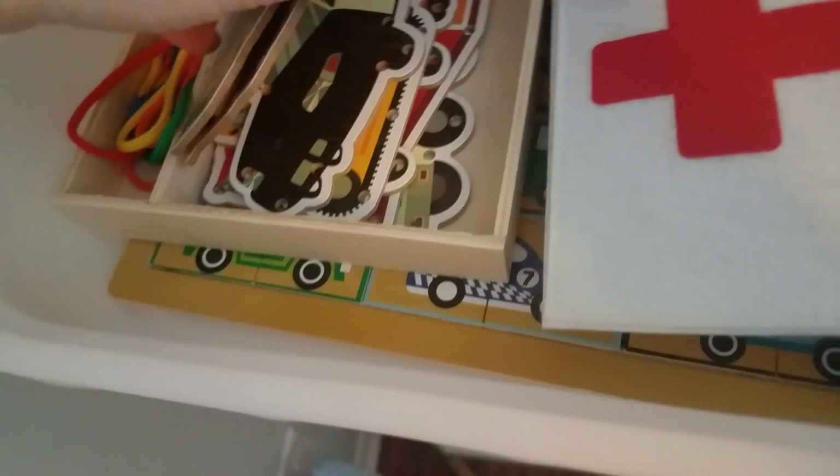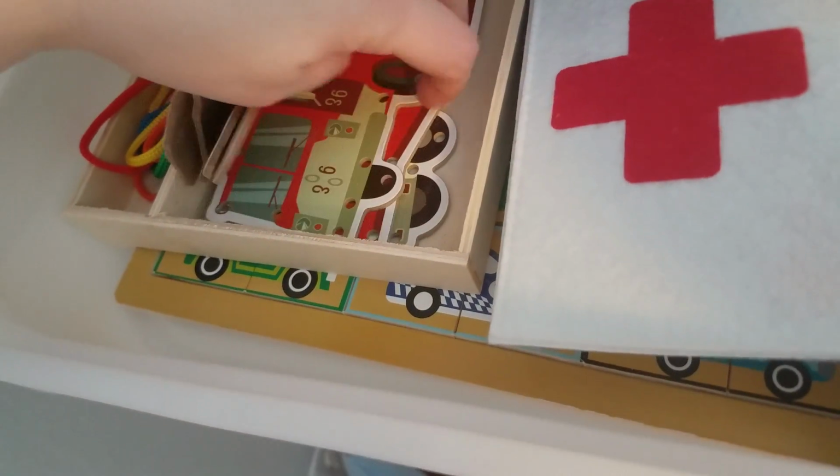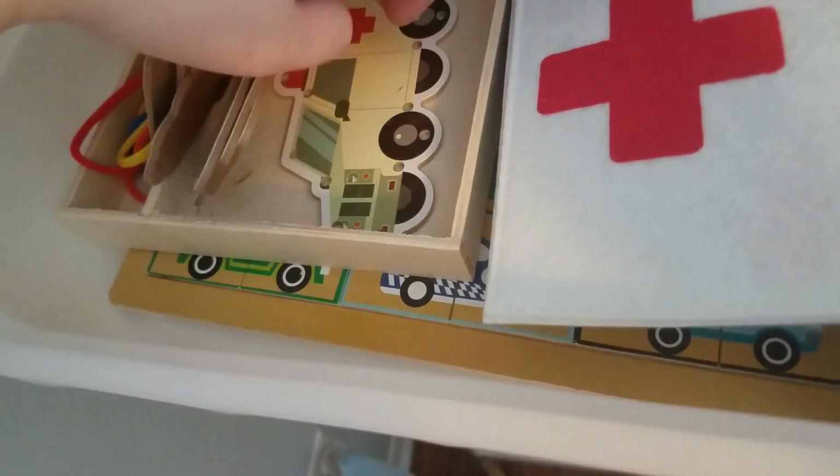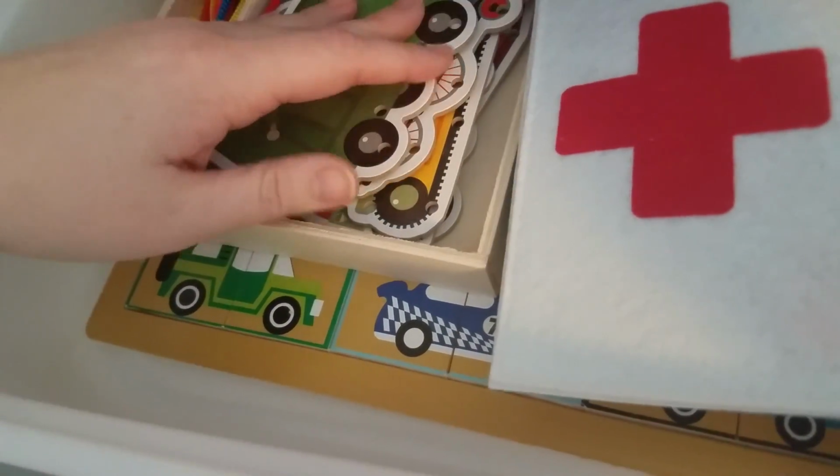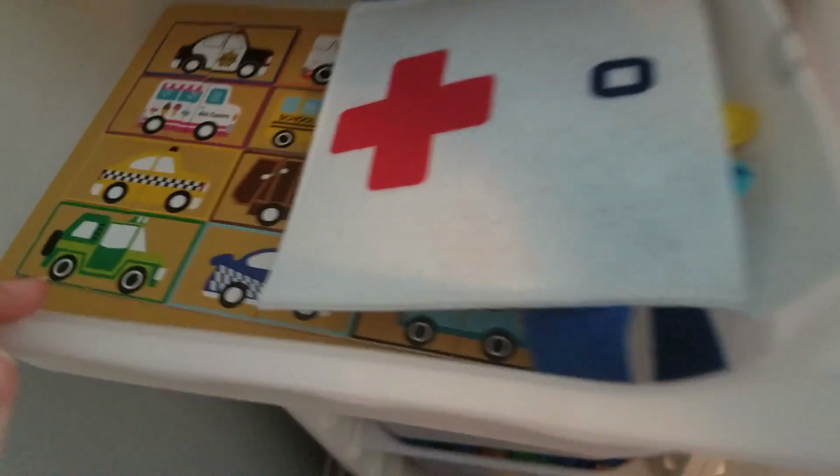Okay, over here we have lace cards that have police officers, police cars, firefighters, dump trucks, ambulances. I got this like 2 years ago at Target, so this is not something you can buy now, unfortunately. These you should be able to buy now. This is like mail carrier stuff.